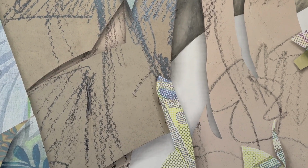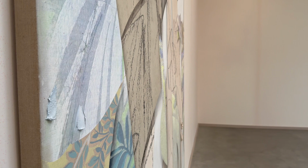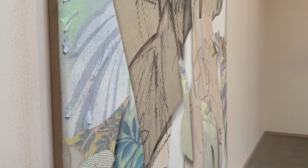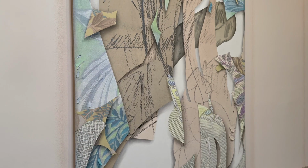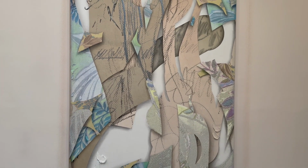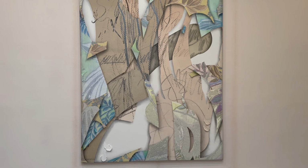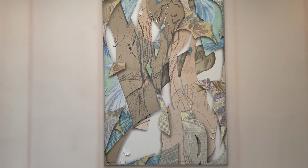So she's investigating what painting is. Does it exist only on the surface of the canvas? Can it expand beyond itself? Which makes for a very exciting, very dynamic interpretation of painting in general. She's sort of sculpting and painting and layering. She did the seams as like an airbrush.